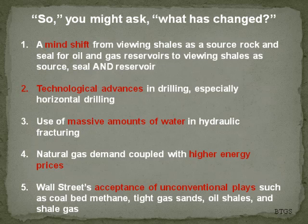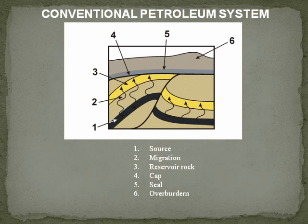And then you get into Wall Street's acceptance of unconventional plays, such as coal bed methane and tight gas sands and oil shales and shale gas. So people are more willing to invest in that. So to review again, we go on to the next one. You normally have a seal, number 5, the shale that holds things in, and the gas is below that. And what you're looking at in the next one is the source being in a sandstone, which is usually a resistant rock in Pennsylvania, which are pretty open and have a lot of pore space.